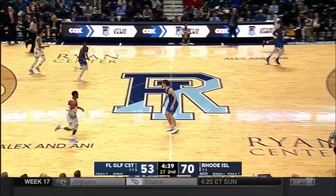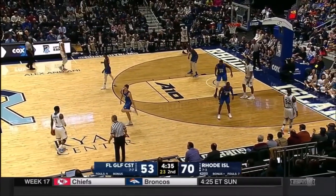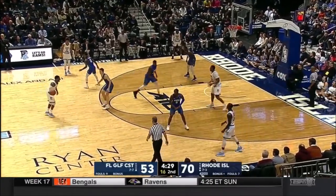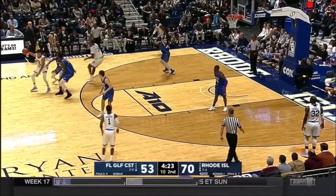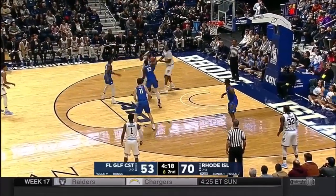Not enough Goodwin tonight. Credit URI for taking him out of the game. You're talking about the unanimous preseason A-Sun Player of the Year. He can really get it done, and the Rams knew it. Front page of the scouting report, reduced his effectiveness outstandingly. He's been so dynamic. He's found a home at Florida Gulf Coast. He's starting to get a little NBA buzz, has Goodwin.